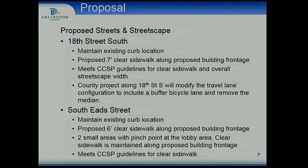On South Eads Street, it's a lot of the same scenario. They are maintaining the existing curb location, so there is no proposed changes to the street section. There will be a proposed 6-foot clear sidewalk, and there are going to be two small pinch points at the main lobby at 20th Street that do not inhibit the 6-foot clear sidewalk, and the pinch point's about 0.5 feet in, so they don't have technically the 18-foot streetscape.